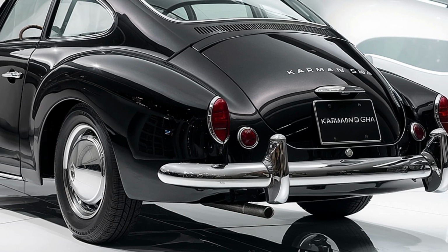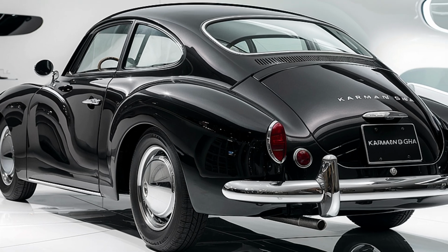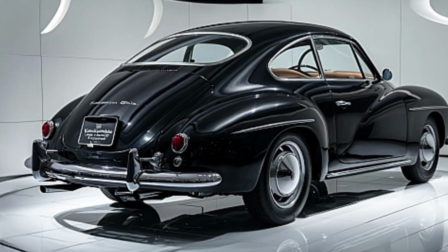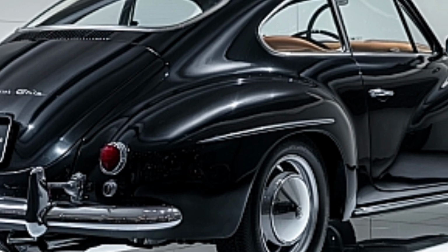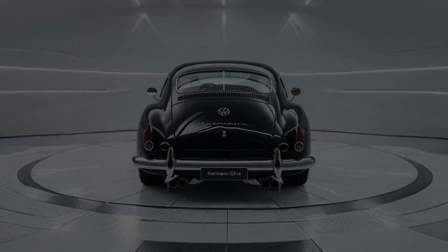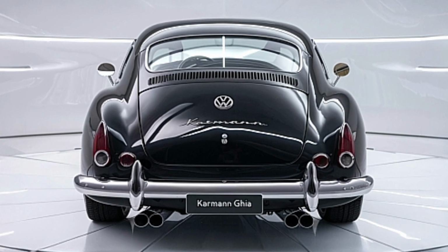So, who is this car for? It's for the dreamers, the nostalgics, the design lovers, and the new age performance enthusiasts. The 2026 Karmann Ghia isn't trying to be the fastest car on the road or the most high-tech EV. What it offers is something more rare. Character, beauty, heritage, and emotion, all wrapped in a futuristic yet familiar shell. It's a love letter to the past, engineered for tomorrow.